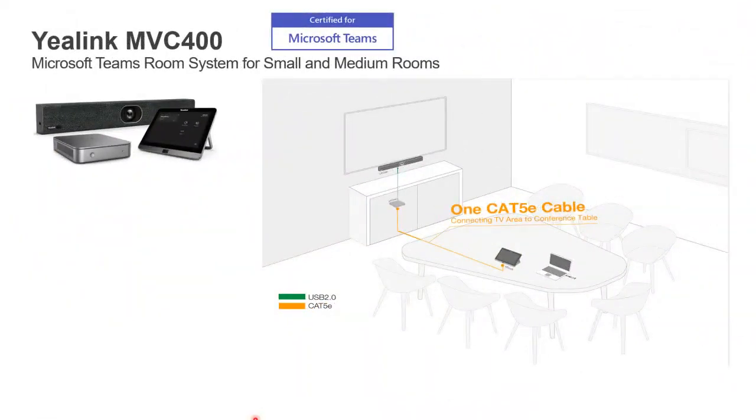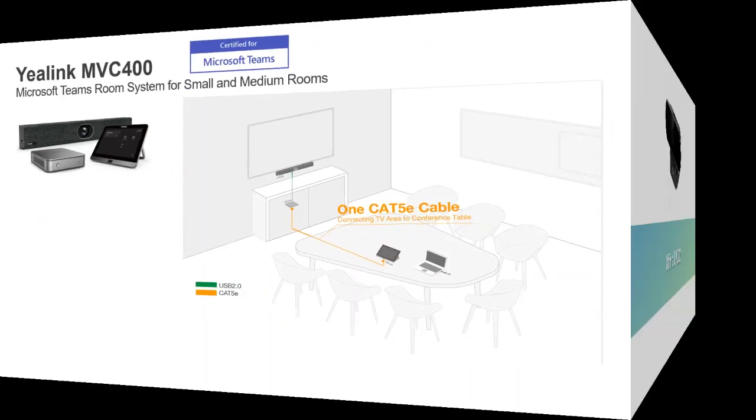Looking at the installation, this is the easiest device to install. You would hook up HDMI into your M-Core PC. You connect your USB from the camera, mic, and speaker all-in-one bar into the PC, and you would connect the M-Touch over Cat5. And there you'll still have USB-C and HDMI content sharing.